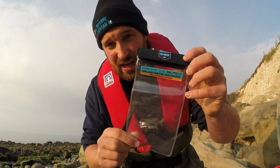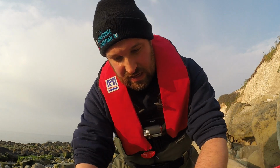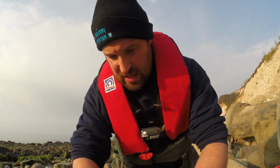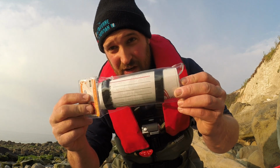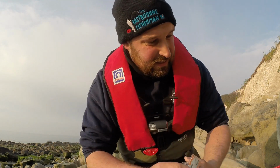I always carry one of these with me. It's just a waterproof pouch to put my phone in, just in case we run into any difficulties. Again, this is personal preference as well. I like to measure my fish, so I've got a roll-out measure there. This was picked up from my local tackle shop, which is here.